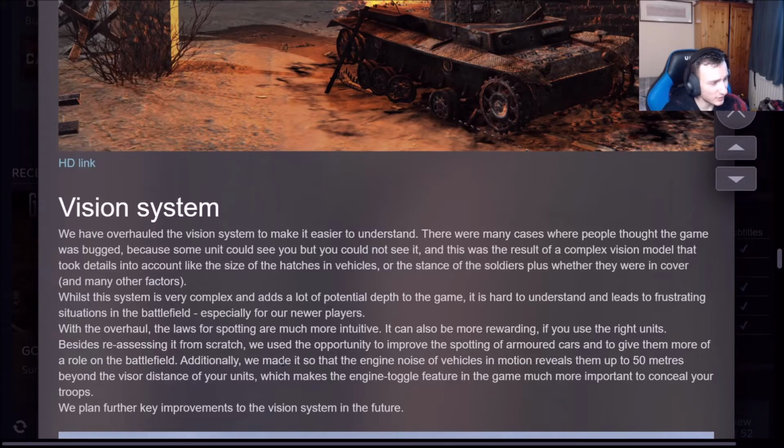Additionally, we've made it so that the engine noise of vehicles in motion reveals them up to 50 meters beyond the vision distance of your units. That's quite interesting, which makes the engine toggle feature in the game much more important to conceal your troops. So when you're on a vehicle, it has the engine toggle to turn your engine off and on. Now it says that it reveals up to 50 meters beyond the vision distance of your units. I presume that means that your vehicle reveals enemies up to 50 meters beyond the vision distance of your unit.